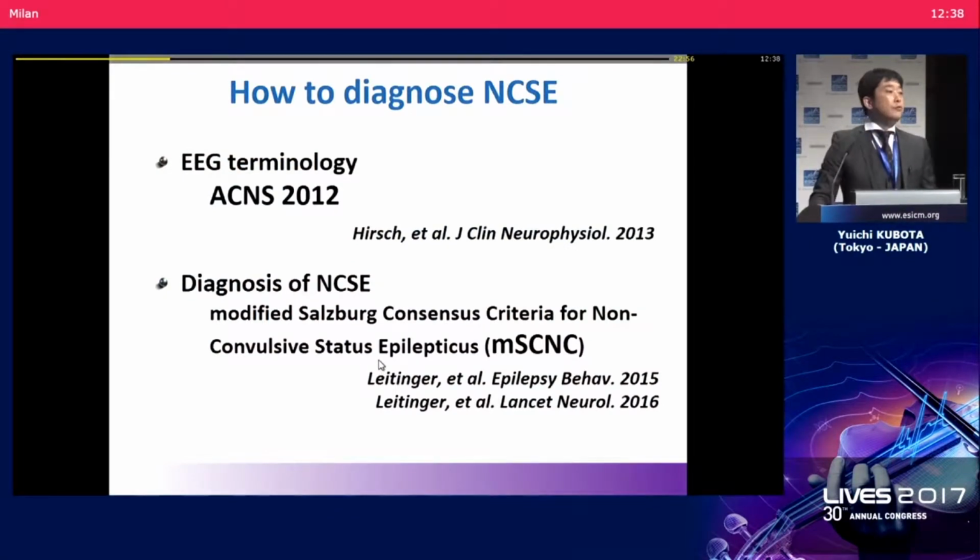Now next we're going to talk about EEG morphology. How do we diagnose non-convulsive status epilepticus? Diagnosis of NCSE is based on 2 important reports. One is about morphology, reported in 2012 by the American Clinical Neurophysiology Society, the critical care terminology. The other is about diagnosis: the modified Salzburg consensus criteria for non-convulsive status epilepticus. These 2 reports are important to diagnose NCSE.